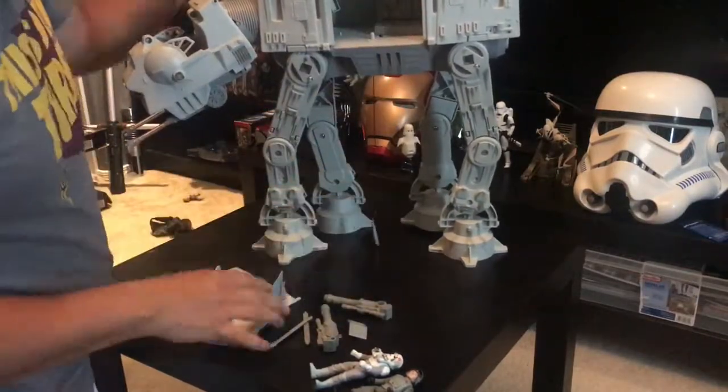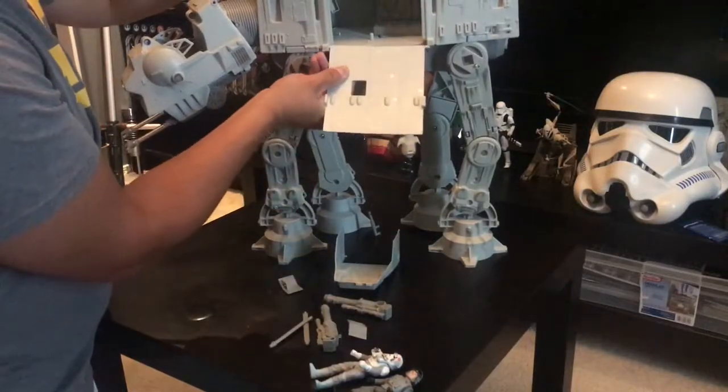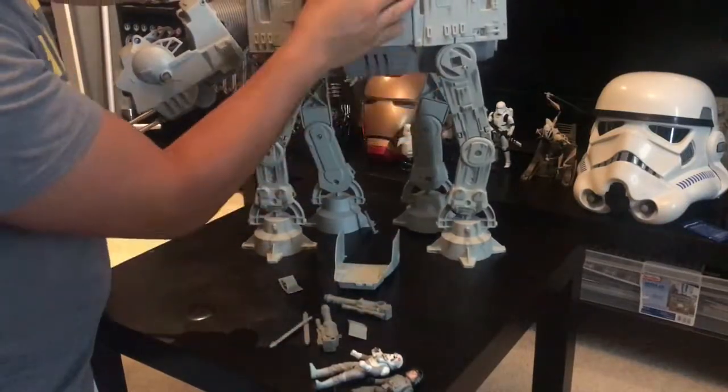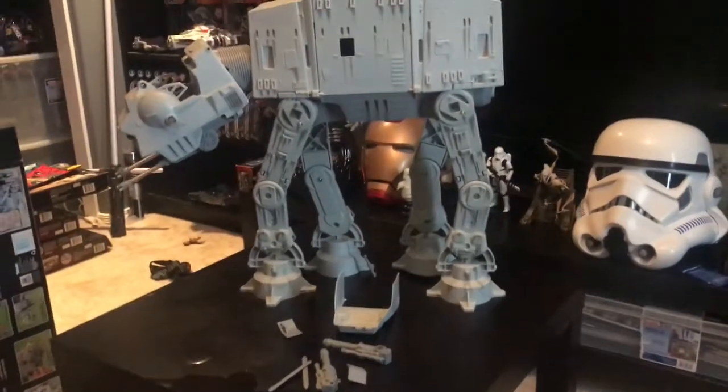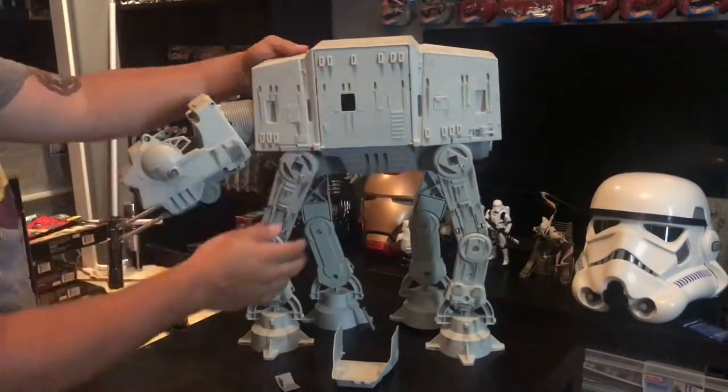Here's that thing. Alright, let's put the side door on. That just kind of bends in there. Just closes like that. I'm not sure you guys can still see. There we go. The door in there.